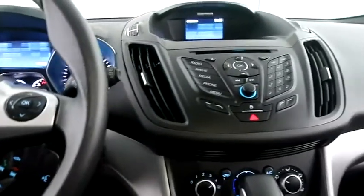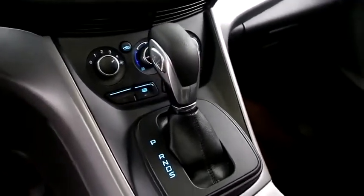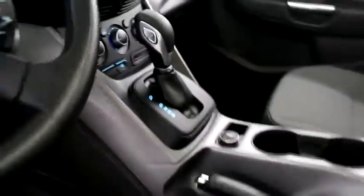Audio, Bluetooth, and cruise controls. Full stereo, that includes a CD player. Climate control, and your automatic transmission is here.